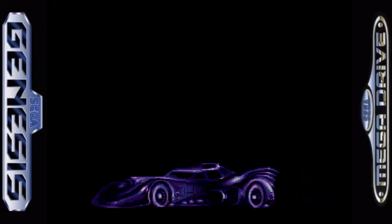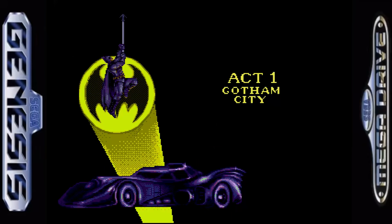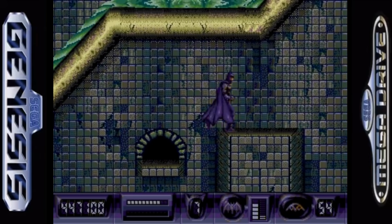Everything is well defined and moves along at a rapid pace. There are a couple of animated cutscenes, but nothing in this version that uses the actual actors' likenesses. The music and sound effects sound great and really remind me of Revenge of Shinobi.